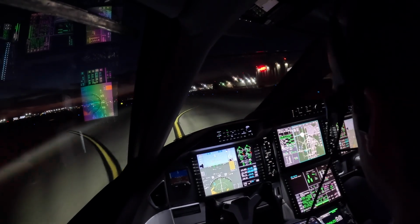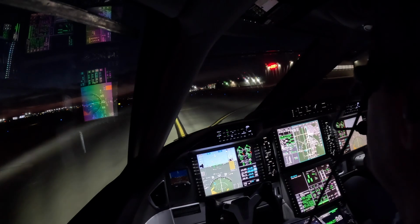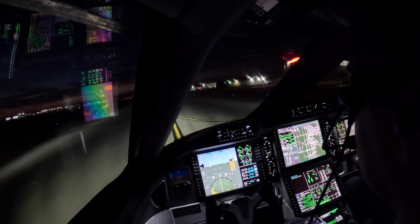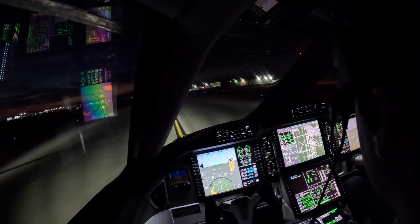All right, so hotel turns into the inner ramp. Okay, November 13 is basically where it dead ends. Alrighty. And then it's a left turn onto the runway, hold short there.